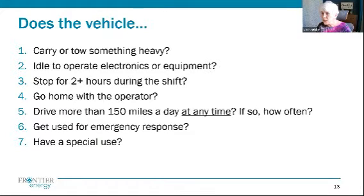So we find one of the best ways to do this is just to ask the drivers. We don't need to know from every single driver. If we can get a representational answer, we can fill in the gaps for similar vehicles. And if we can't get that, we can use what we have seen with some of our other fleets. It might not be perfect, but it's going to be close. And if you would like a survey to send out, I will be happy to email you what we're using. It needs to be customized a little bit because everybody operates a little differently.